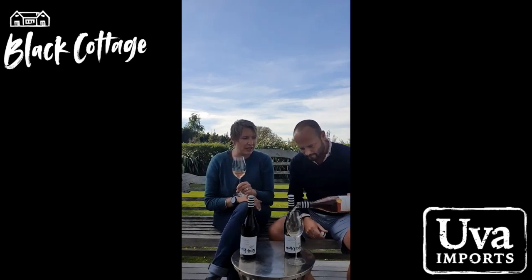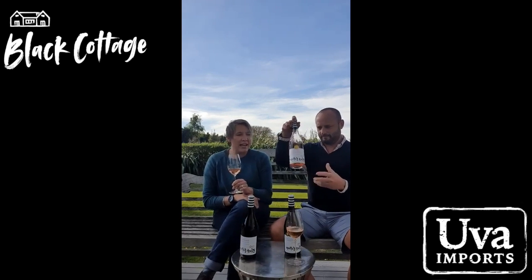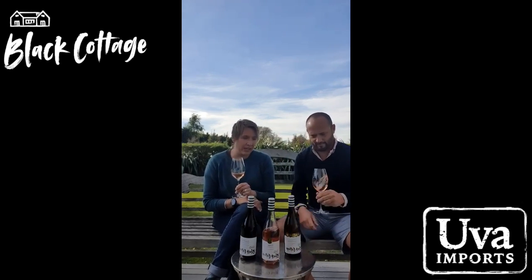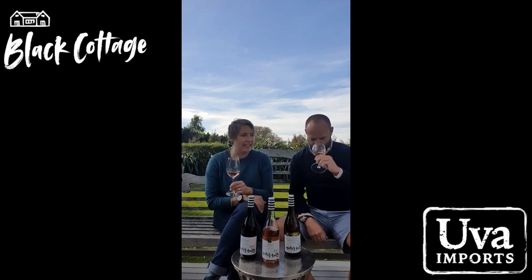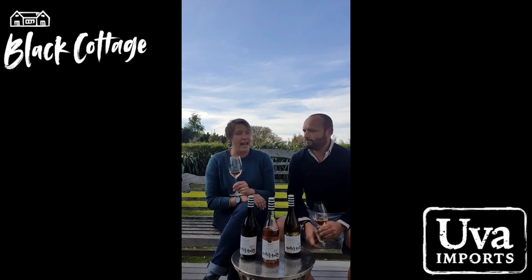Yeah, so this is our 2019 Black Cottage Rosé. It's made from Pinot Noir, Pinot Gris, and then just a splash of Riesling. We love our rosé to be a fresh, crisp styled rosé, very European in style actually.